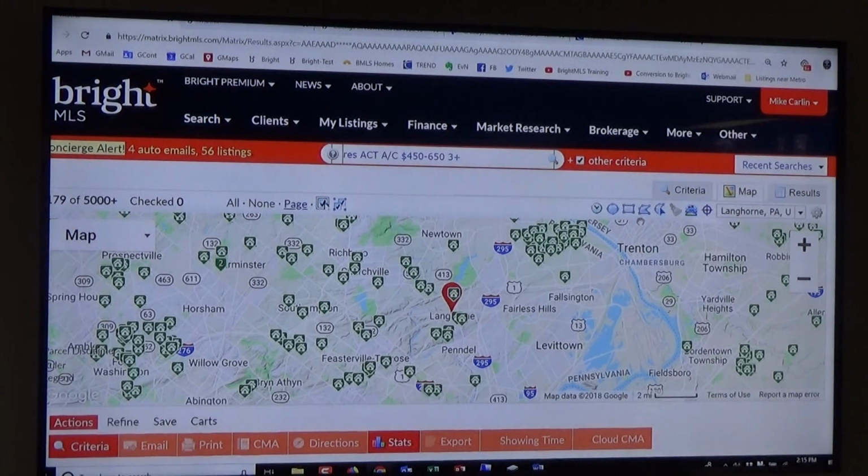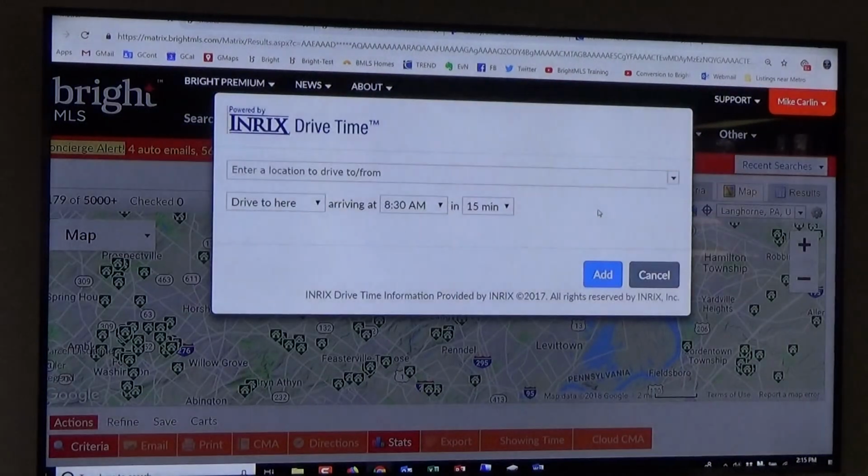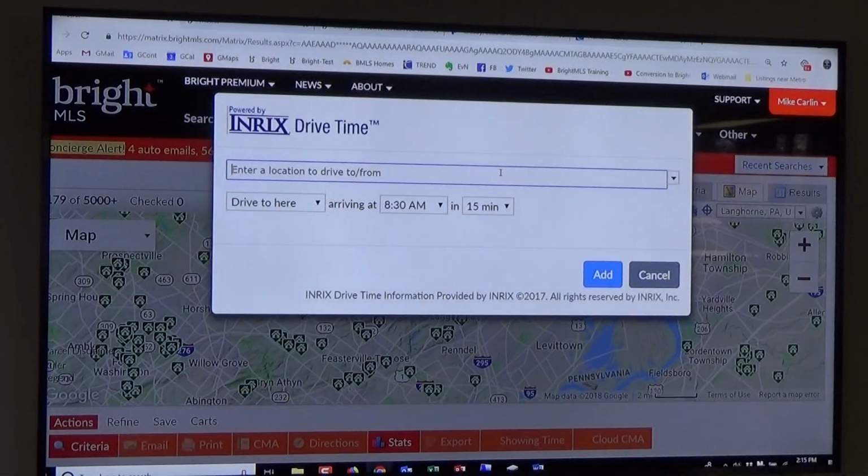So you can go up to this drive time feature here, and you can either just put in an address that this is the thing they're worried about getting to, or it knows landmarks. Like if I typed in St. Mary's. It's called St. Mary's Hospital? St. Mary's Medical Center. St. Mary, no S. So it's called St. Mary Medical Center. And it knows it's on Langhorne, Newtown Road in Langhorne, PA.